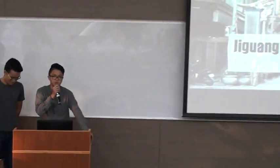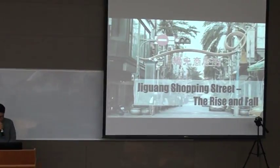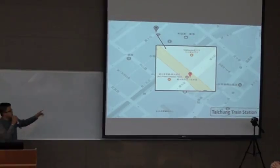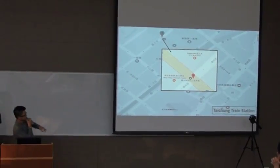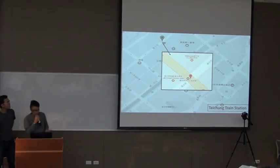Hello, everyone. Today our topic is Jiguang Shopping Street in Taichung. You may want to know where it is. Just right there. You can see Taichung Railway Station in the bottom corner, and right close to it is Jiguang Street. It's really close. Before I introduce its basic information, let me introduce my team members.